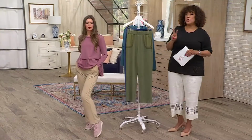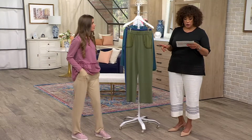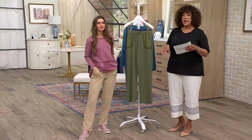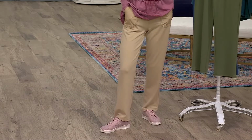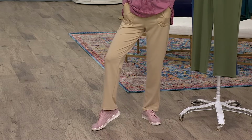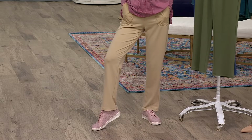Now, there are two inseams with this pant. We have a regular, which is 30 inches, and then we have a petite, which is 27. So it is a full-length pant with a wider leg silhouette. And it's under $25. Tell me about this pant from Logo Life.